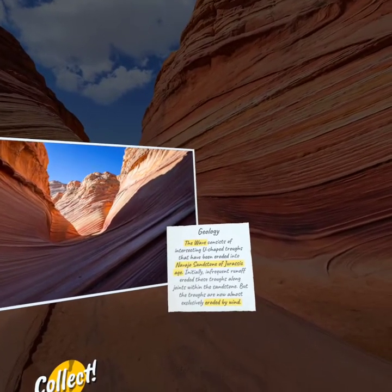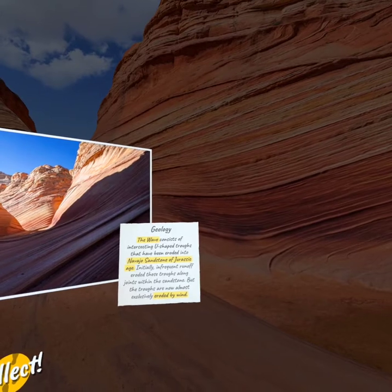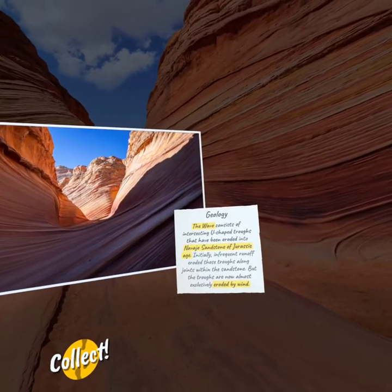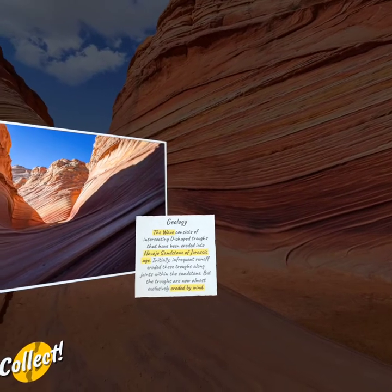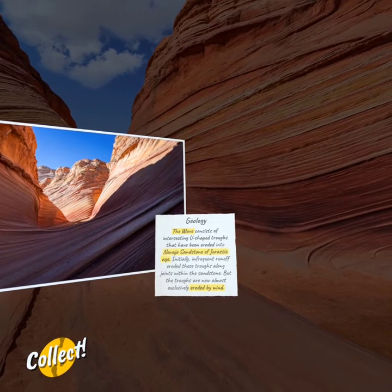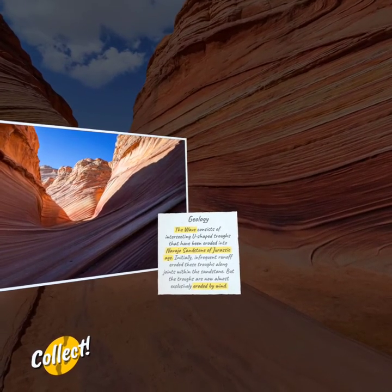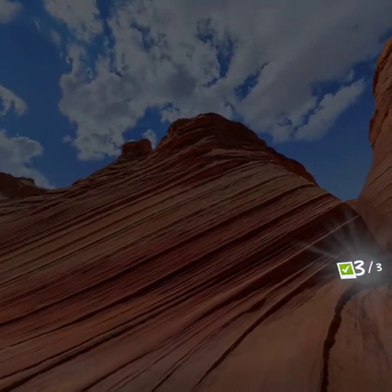The Wave consists of intersecting U-shaped troughs that have been eroded into Navajo sandstone of Jurassic age. Initially, infrequent runoff eroded these troughs along joints within the sandstone, but the troughs are now almost exclusively eroded by wind. Nice!